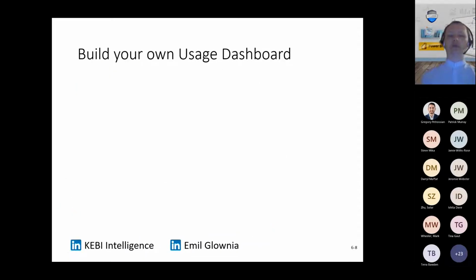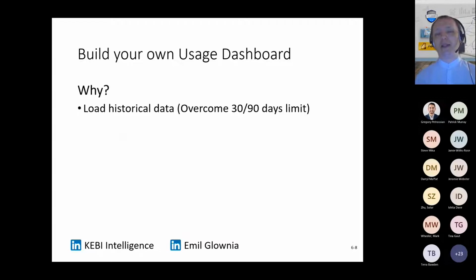Now the next option is if you feel like you are being limited by the built-in reports, which I think they are quite restrictive, you can build your own usage dashboard. Why would you do that? Well, you can load historical data. You can overcome the 30 and 90 days limit. So you can build your own dashboard. You can set a table, export it, and whether you do it manually or through Premium, you can export it. Premium hopefully will give you an option to do it automatically.